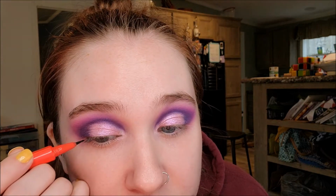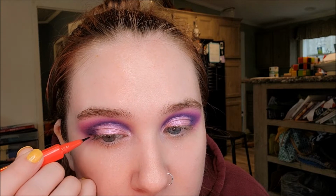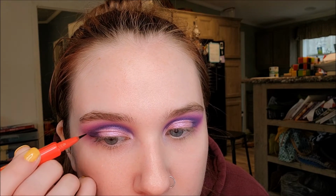So while that is setting, I feel like I kind of want a wing to go with this look. So I'm going to go in with the Benefit Cosmetics Their Real Extreme Precision Liner. I just talked about this in my last video, and I just want to create like a nice little wing.